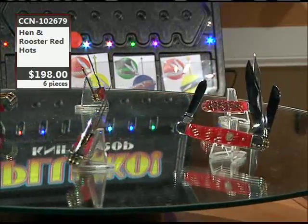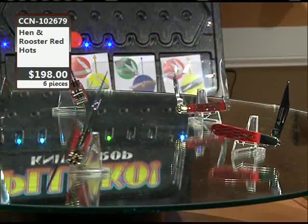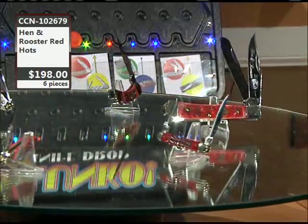I kind of plan ahead, or try to anyway, when I come across things that I think, oh, I'd like to have that for Christmas. And this set's one of them. 102679. They call it the Hen and Rooster Red Hots.